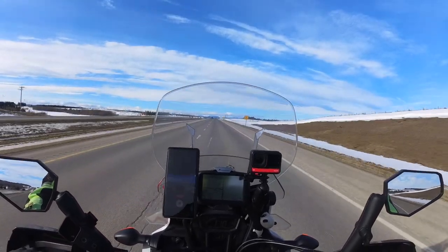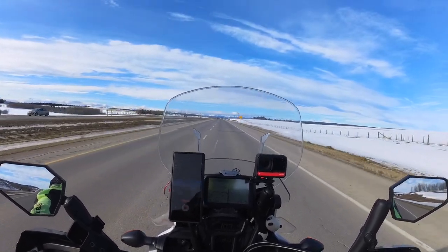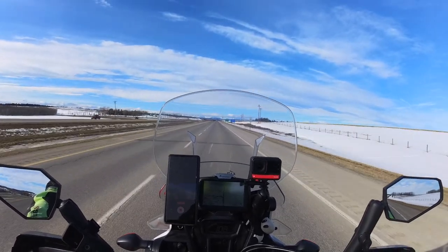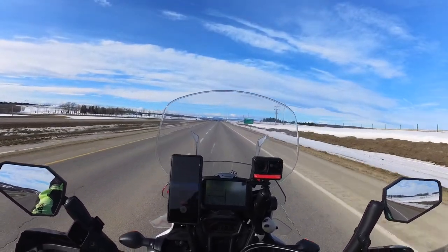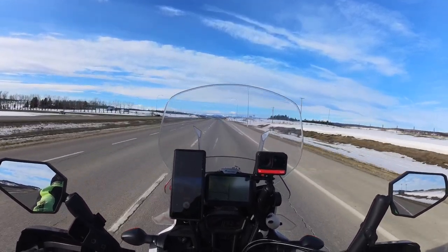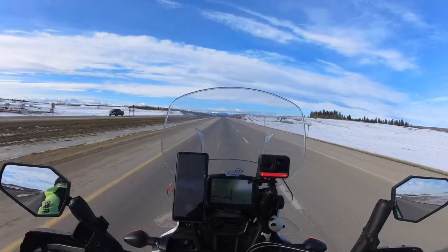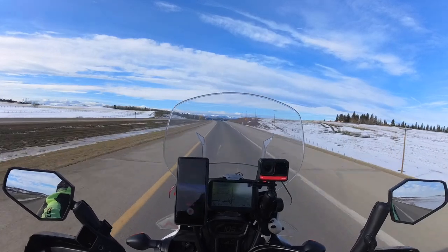The winter is not over. It's not even close to being over, I think. We still got at least another month. But the days are getting longer now, and if the sun is shining, it's bearable. You can go for a ride, especially out here in Canada when the riding season is not the longest. You gotta take the opportunity every time you have to hop on that bike and go for a spin. The mountains, that's another story. As you see up ahead, they're still covered with snow.